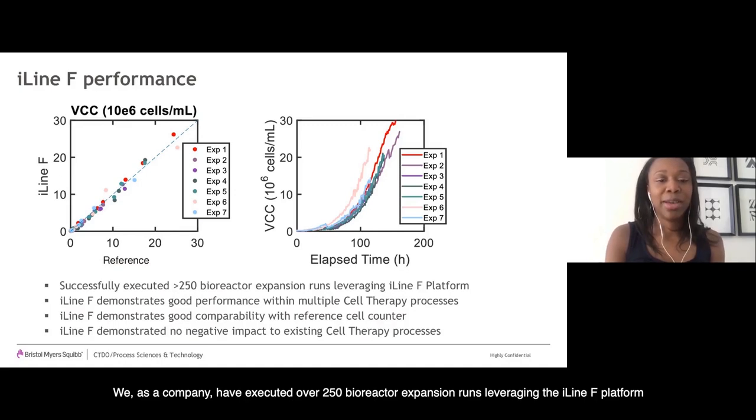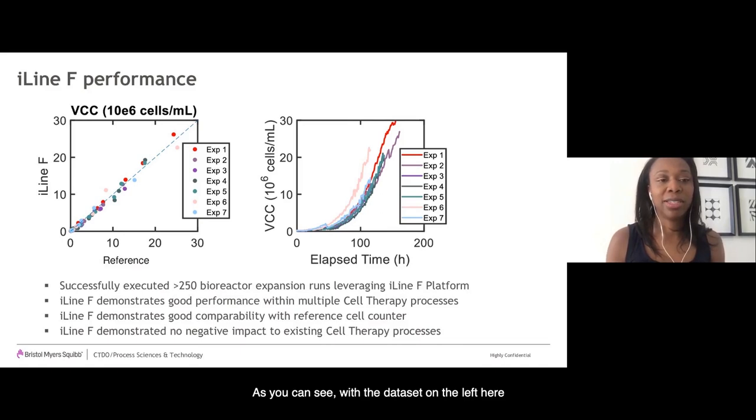So we, as a company, have executed over 250 bioreactor expansion runs leveraging the iLine platform. I'm showing examples of just 7 general experiments that we performed. As you can see with the data set on the left here, we have very good correlation of the iLine with our reference cell counter. Additionally, with the graph on the right, one great benefit of the iLine is the amount of resolution that you attain into your culture.